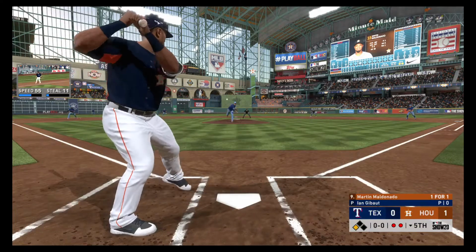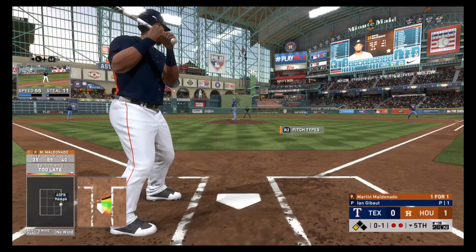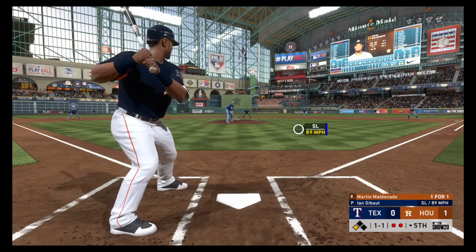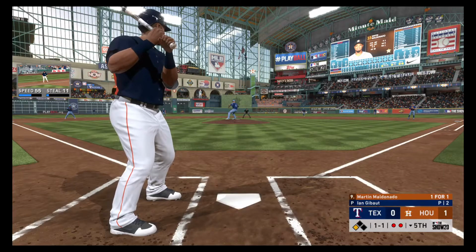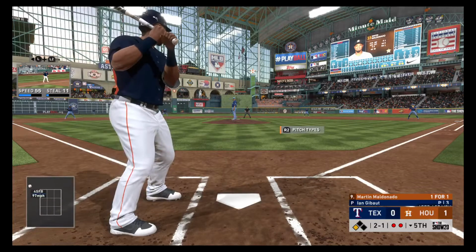Standing in now, Martin Maldonado. And he's a bit tardy there on the first pitch fastball. It's 0-1. That misses wide. 1 ball and 1 strike. Gurriel at third with 2 away. That's up and in on the hands. It's 2 balls and a strike.